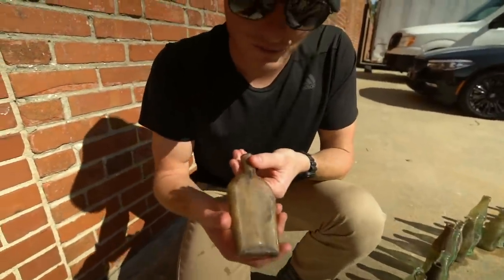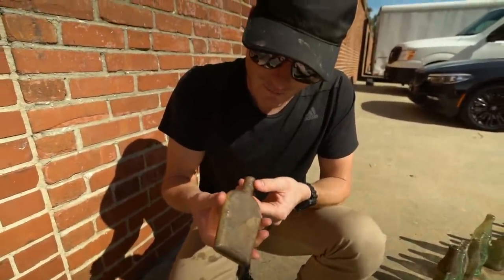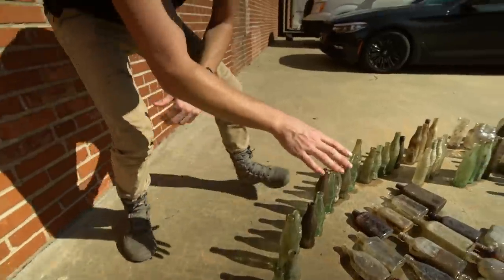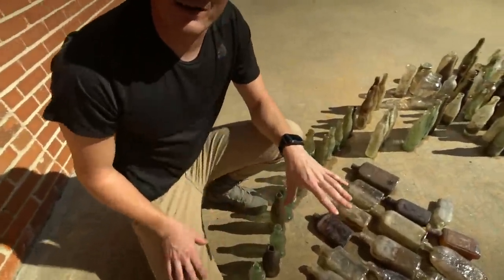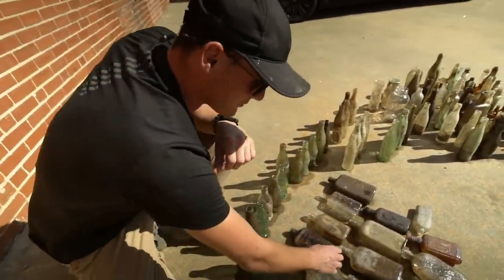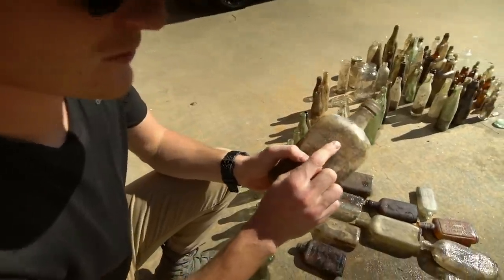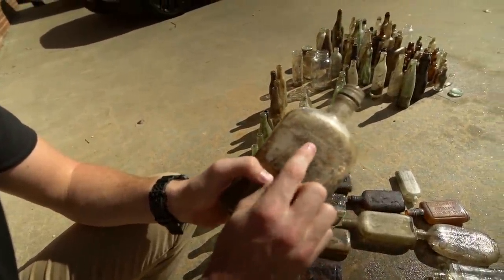I don't know if it's an old liquor bottle or medicine bottle, but it's just super flat, and I've never found something like that before. These bottles right here are pretty cool because these are all the bottles that have writing on them. If I bring one up for a closer look, this one right here is full of sand. This one actually says federal law forbids reuse of this bottle.